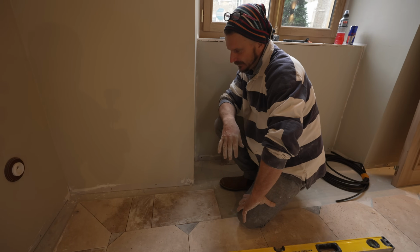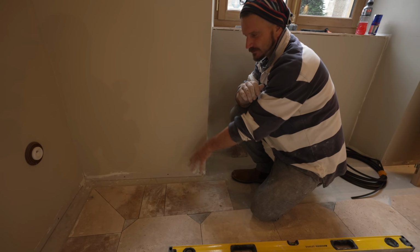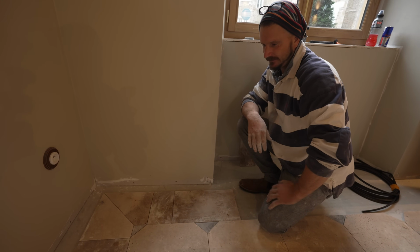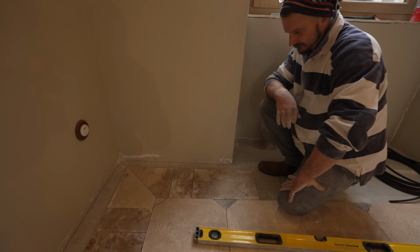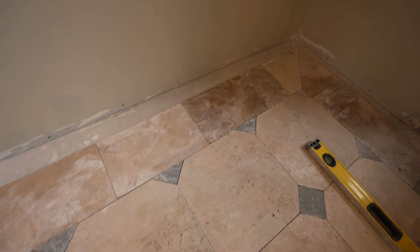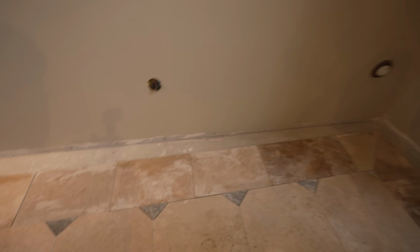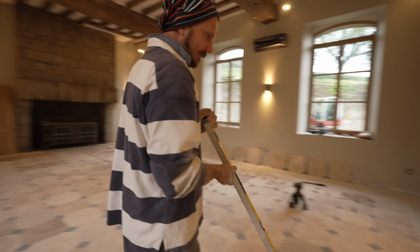It's a nice bit of detail, but it also detracts your eye from the fact that the old building's never going to be perfectly square. It just breaks it up and gives it real definition. It really does border the room, and that looks really good. We've got an entire pallet still of these travertine tiles, so rather than just go all the way up to the wall.